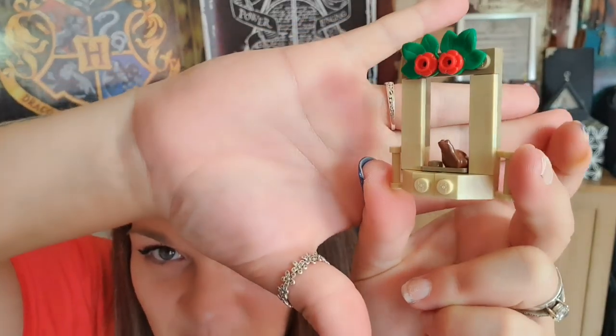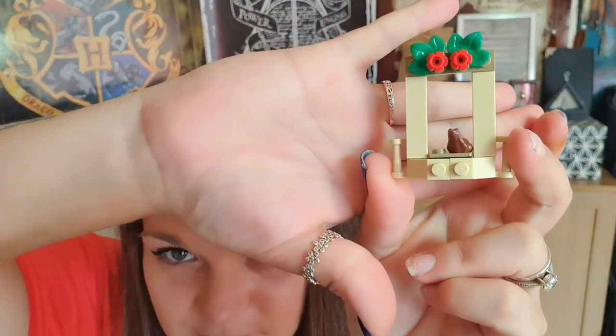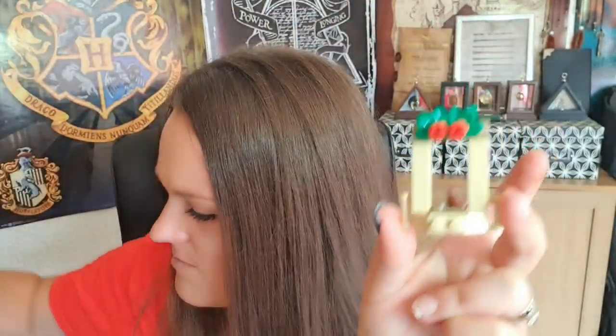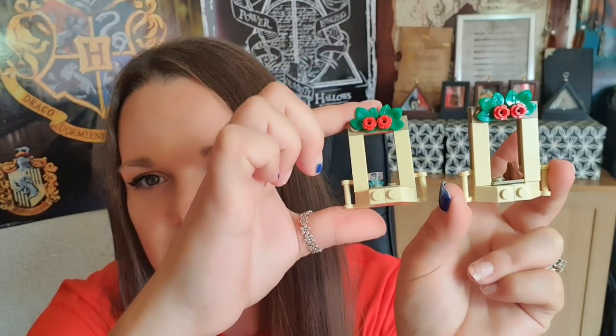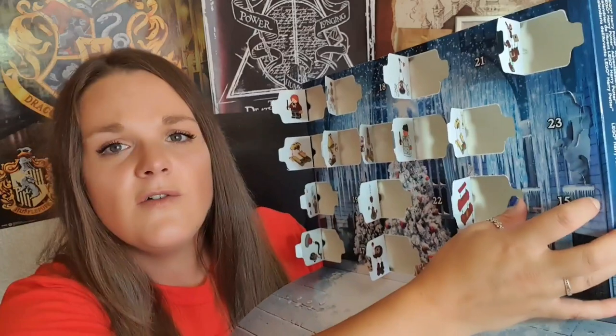But yeah, I'll build another one of these things. I have a feeling, guys, that these are meant to be some sort of windows, because in with this one we've got a little chocolate frog and it looks like he's sat on a windowsill. So I'm guessing maybe they're windows and that's some sort of vase. I haven't got a clue, and it doesn't even show you on the box. Help, I don't know what they are. Door 15.